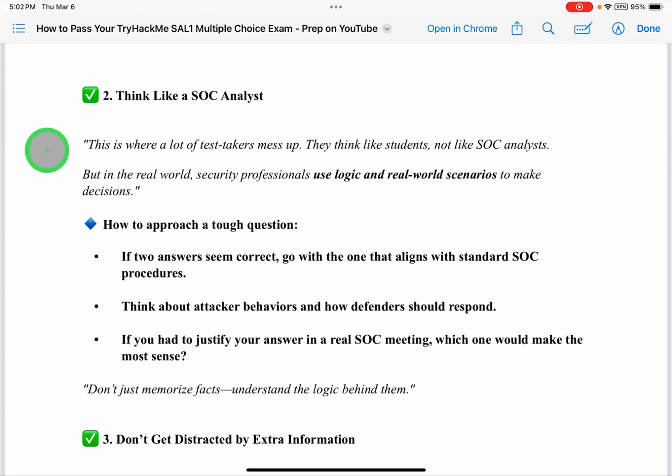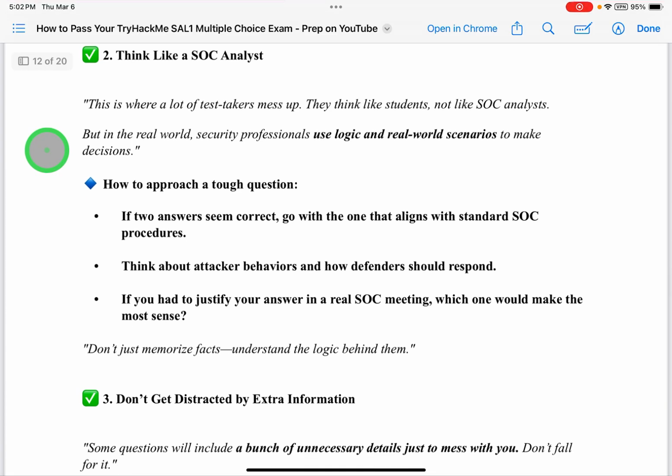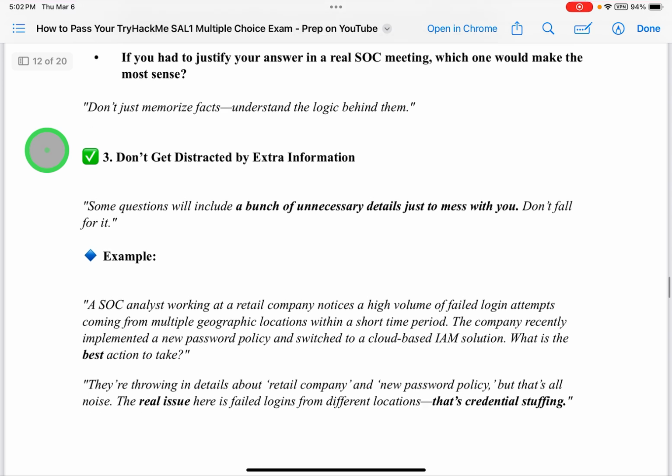How to approach a tough question. If two answers seem correct, go with the one that aligns with standard SOC procedures. Think about attacker behaviors and how defenders should respond. If you had to justify your answer in a real SOC meeting, which one would make the most sense? Don't just memorize facts. Understand the logic behind them.